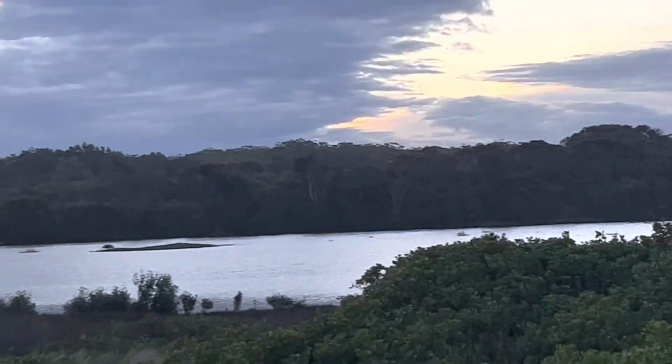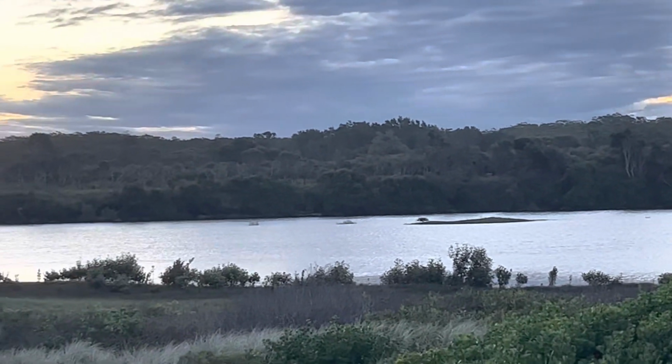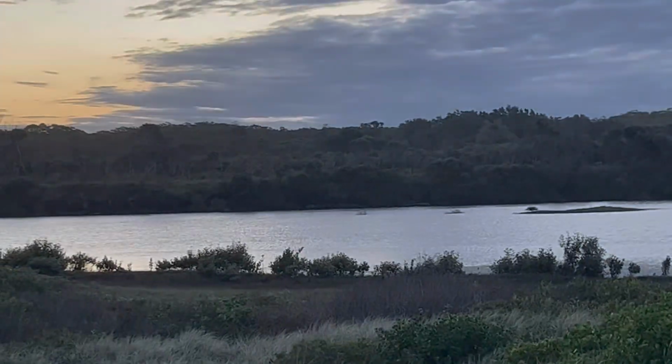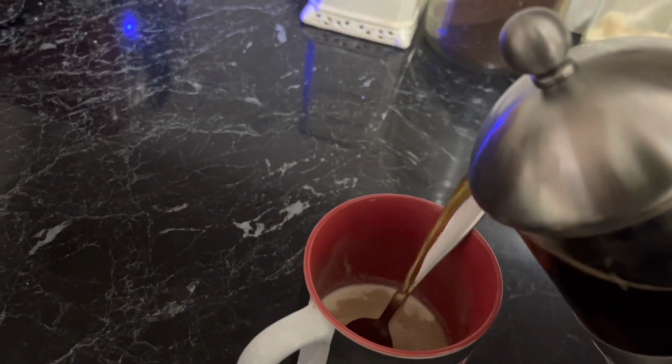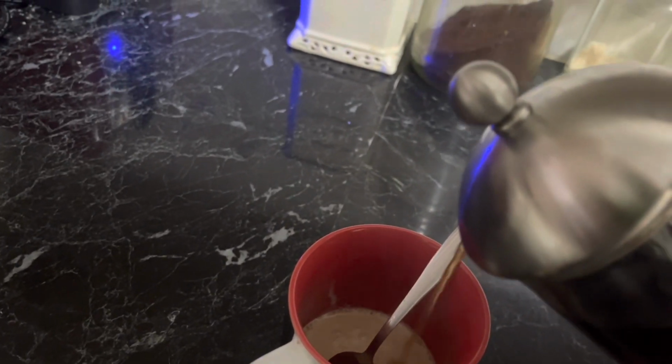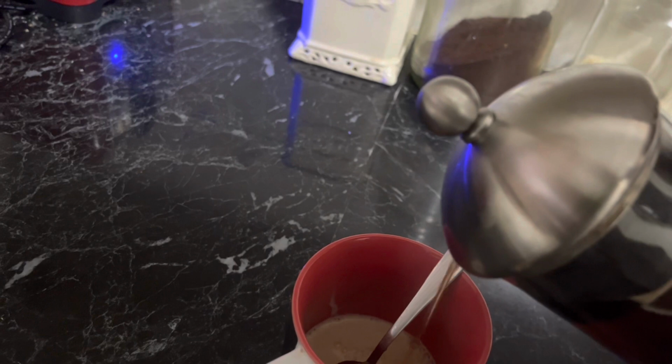It's just full of birds, so the floods must have had something to do with it. Let's see if we can go and get this bird. Just have a coffee and a bit of toast and Vegemite.